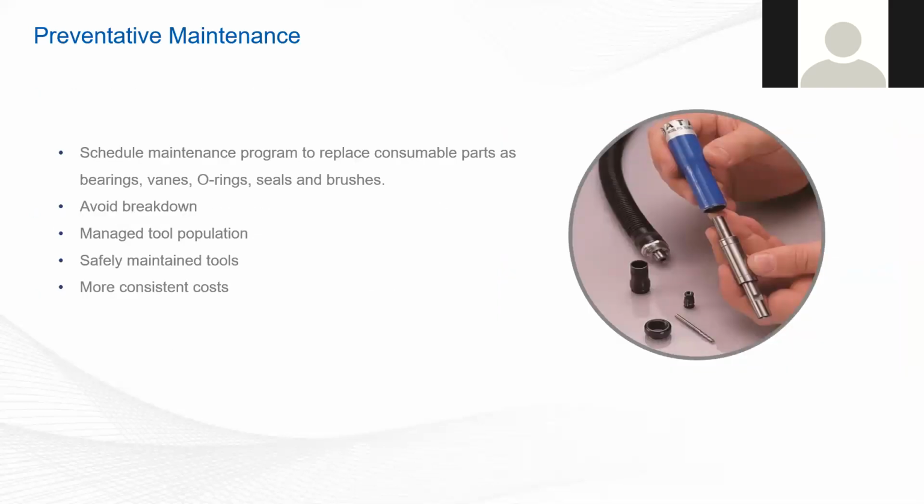So just to recap everything, preventative maintenance is key. If the customer or shop owner is buying expensive tools, for them to realize cost savings, they will need to take care of the tools, and they will need to do proper service at correct intervals. Otherwise, it's not going to be any different than throwing them away. So scheduled maintenance programs, like I said, to change out the bearings, vanes, and O-rings, the wearable parts. Avoiding breakdowns is going to be key. Managing tool population, safely maintaining tools, and more consistent costs. That's going to lead to.